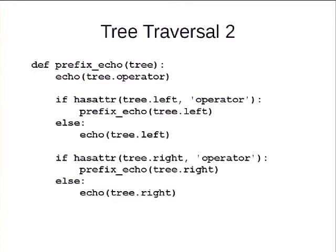Prefix order means first we print the operator, the root of the node. Then we try to visit the left. And trying to visit the left means if the left is a subtree, we recursively do that. And if it's a value, we just echo the value. So we're recursively calling ourself if we have a subtree. And if we don't, we just echo the value.